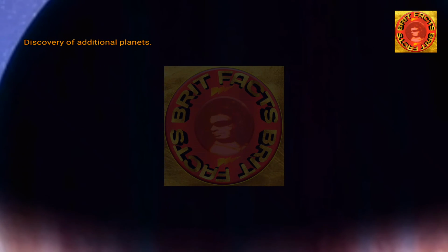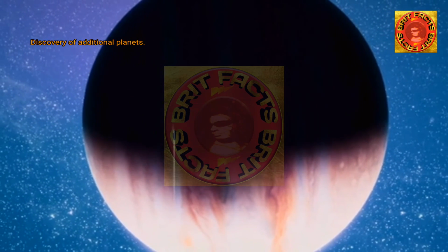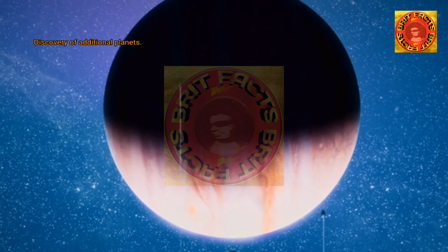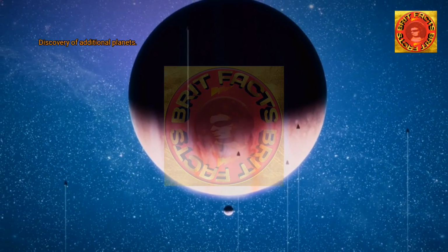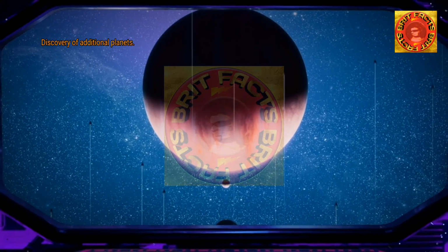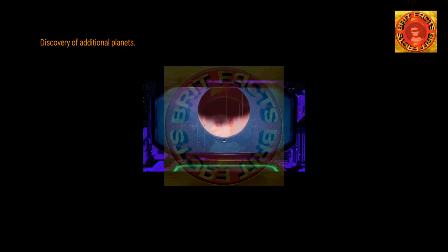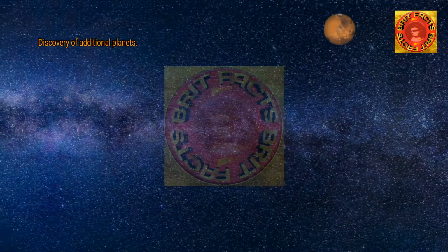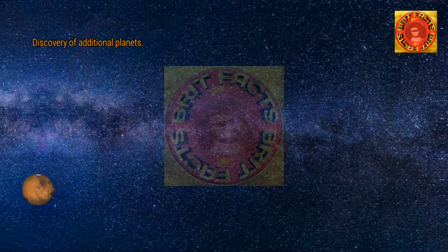Fact number 27. Discovery of additional planets. The telescope made it possible for the first time to detect objects not visible to the naked eye. This took some time to accomplish due to various logistic considerations, such as the low magnification power of early equipment, the small area of the sky covered in any given observation, and the work involved in comparing multiple observations over different nights.